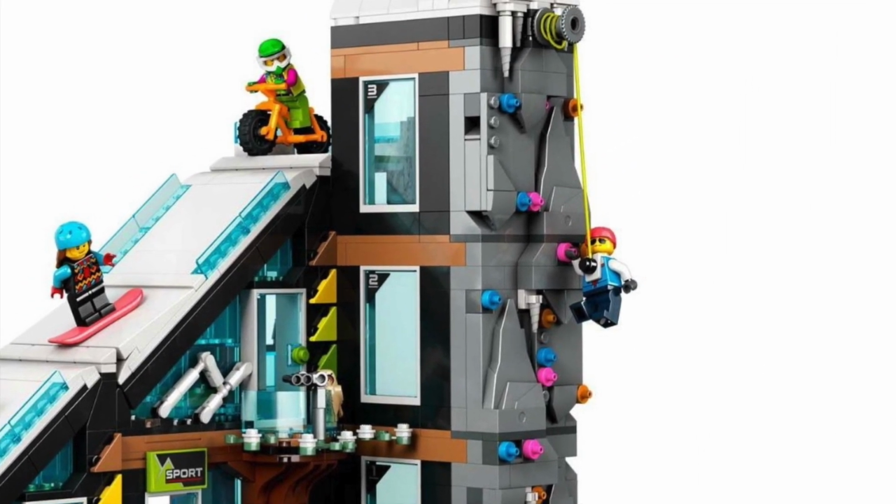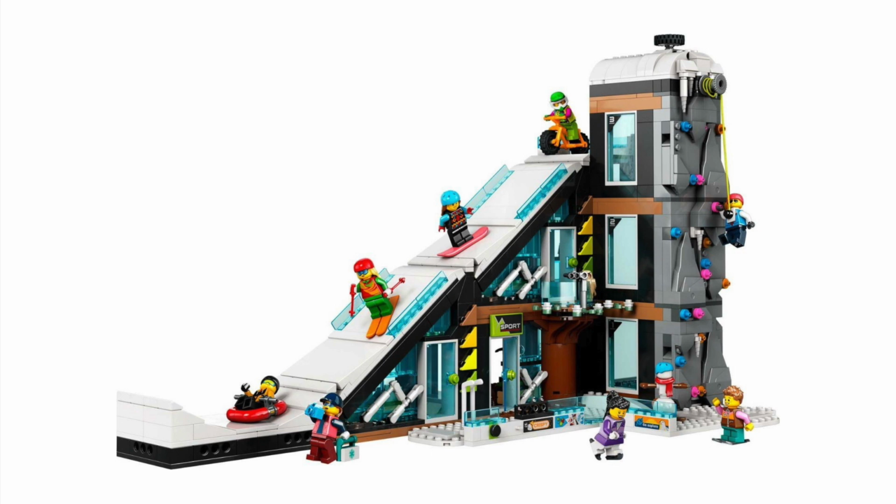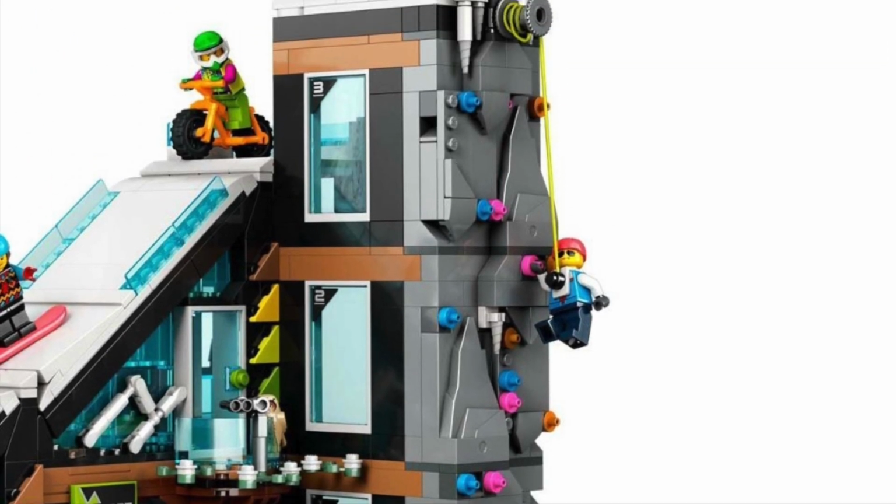There's a large use of those rock pieces going up that slope there, and it looks like it's got a safety line and a winch piece going up the top for any minifigures climbing up. As before, as this is the only picture we've got of this set, we can't see around the other side, but I do hope there's another way up to the top of the ski slope, as I feel it's a little bit unfair for the minifigures to have to go up a climbing wall just to go down the ski slope.